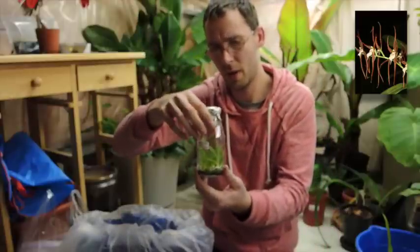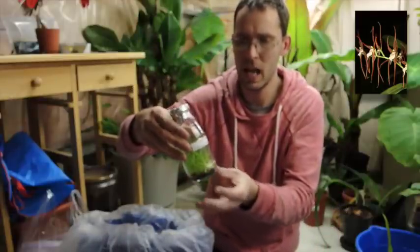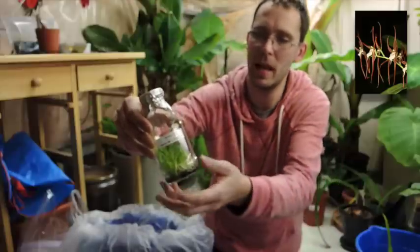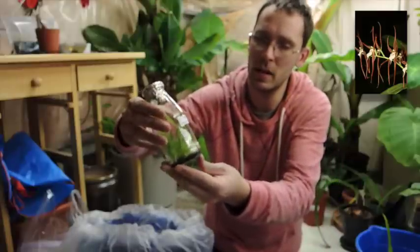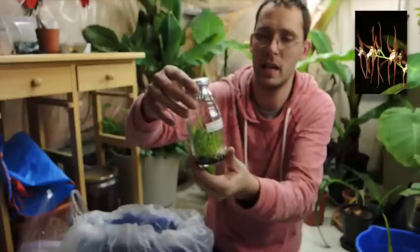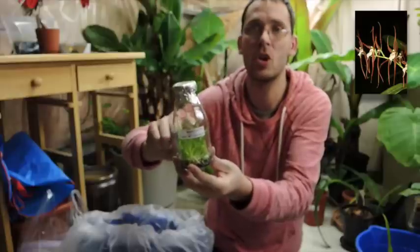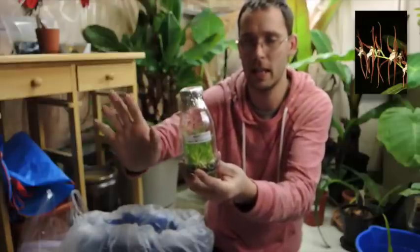And it looks like there's probably between 10 and 20 plantlets in here, little baby plants. Got some nice root system in here. I might not do anything with this for a little while yet. He told me that I can break this open and plant them up anytime.